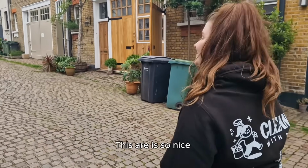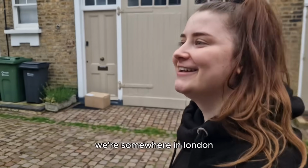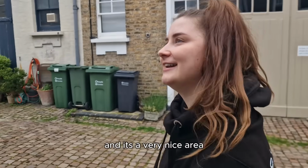Yeah, this is so pretty. This area is so nice. We're googling prices for flats in this area because I'm in love. We're in... Can I say that? No. Okay, we're somewhere in London, and it's a very nice area.